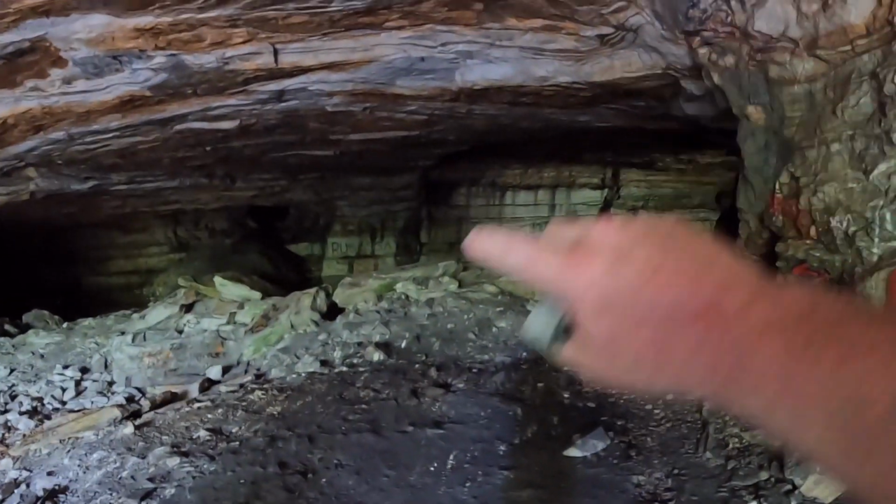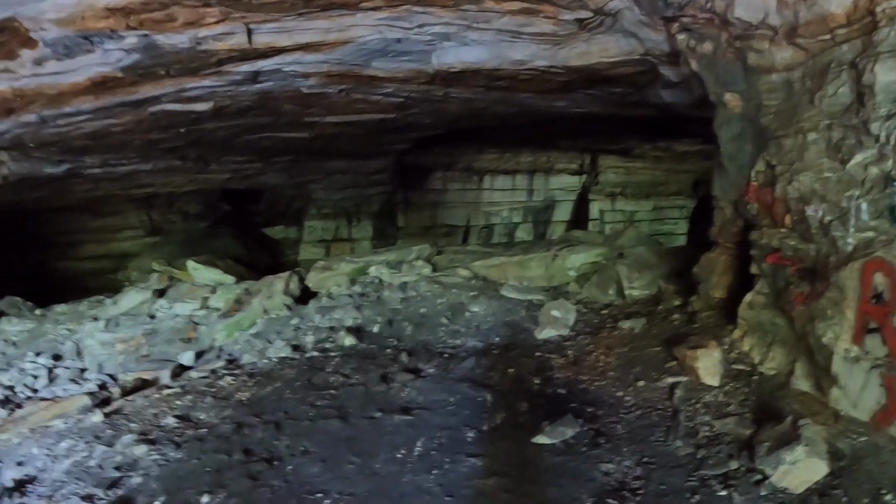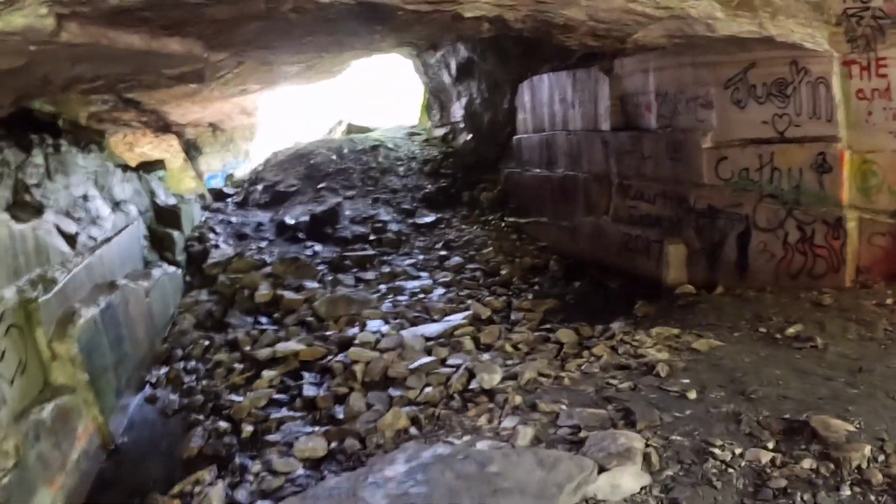There's a pool and really good marble all along that wall there, but there's a pool just on the other side there that looks stupid deep. Probably pumped it out, mined as much of the marble out as they could. I'm not sure what they would have used it for, but I'm sure if you have old marble, it might have come from here. We're going to continue on our exploration because this place is huge.